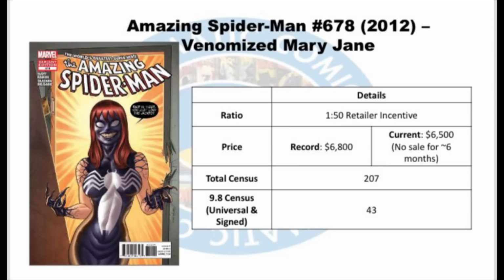Total on the census, 207 with 43 in a 9.8. I mean, we're talking big money now. When you're talking $6,000, $7,000 for one of these books, that can be used to get something if you're into Silver Age, Bronze Age books, that kind of thing. You can get some pretty big books with $6,000. So definitely a book to keep an eye out for, because that has a ton of value to it.